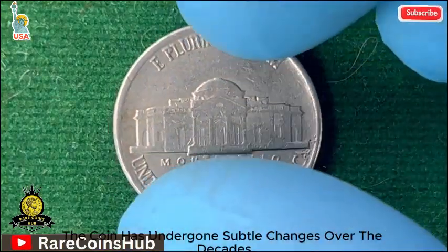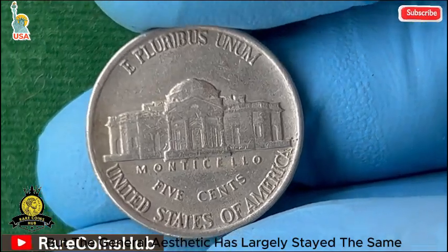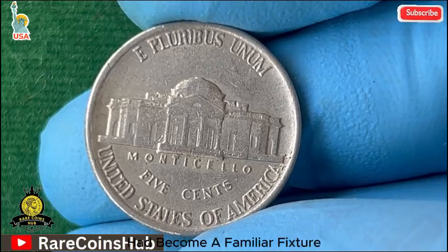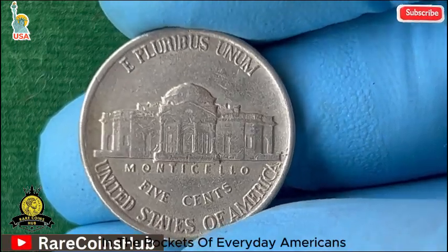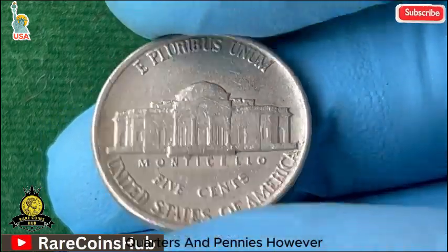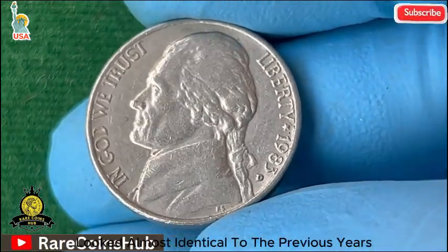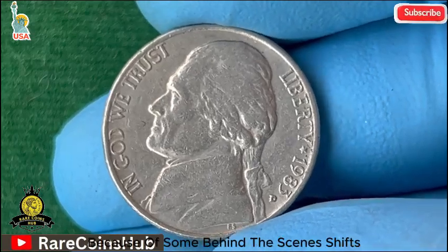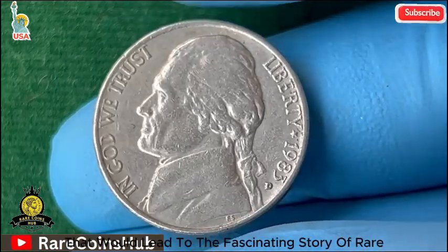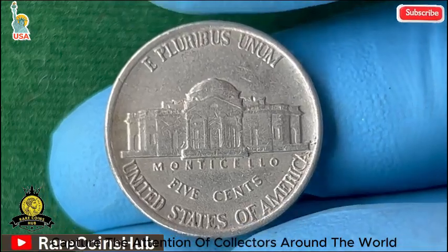The coin has undergone subtle changes over the decades, but the general aesthetic has largely stayed the same since its introduction. By 1983, the Jefferson nickel had become a familiar fixture in the pockets of everyday Americans, circulating side by side with dimes, quarters, and pennies. However, while the 1983 nickel looked almost identical to the previous years, 1983 was unique because of some behind-the-scenes shifts at the U.S. Mint. And it's these small changes that would lead to the fascinating story of rare 1983 nickels that would soon capture the attention of collectors around the world.